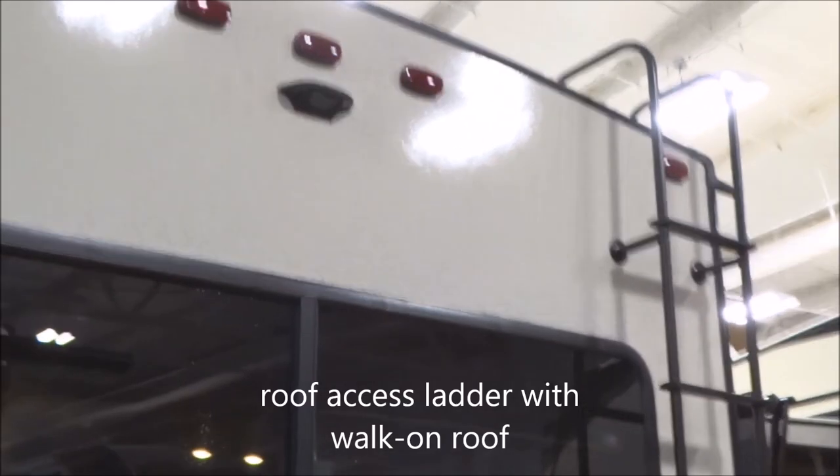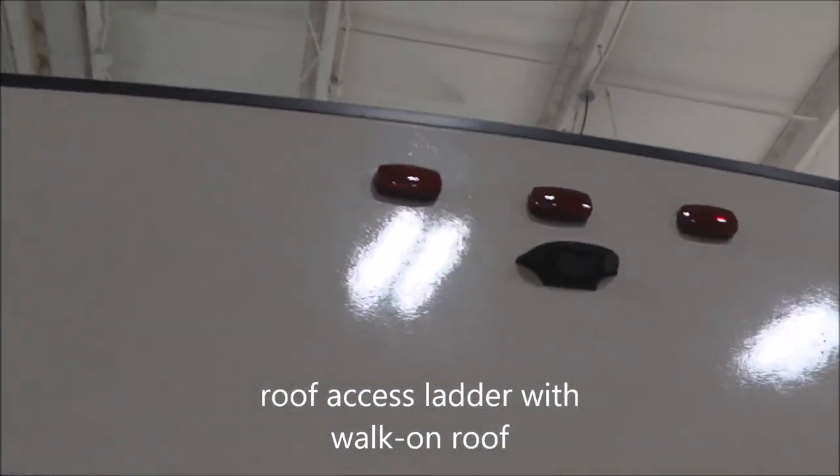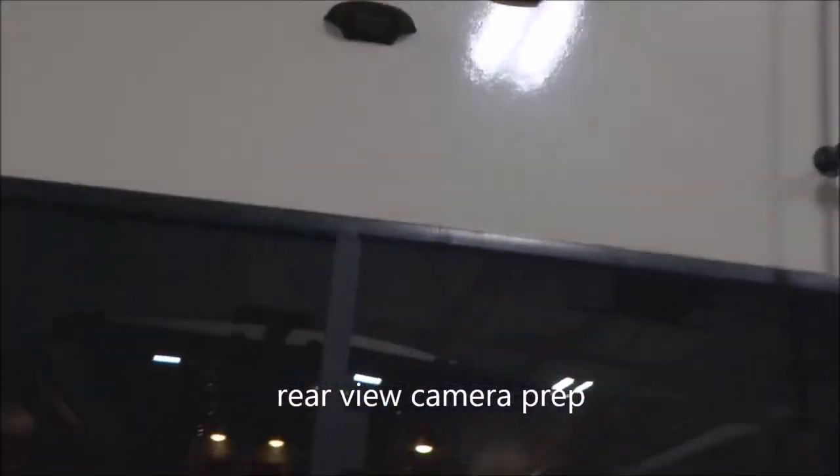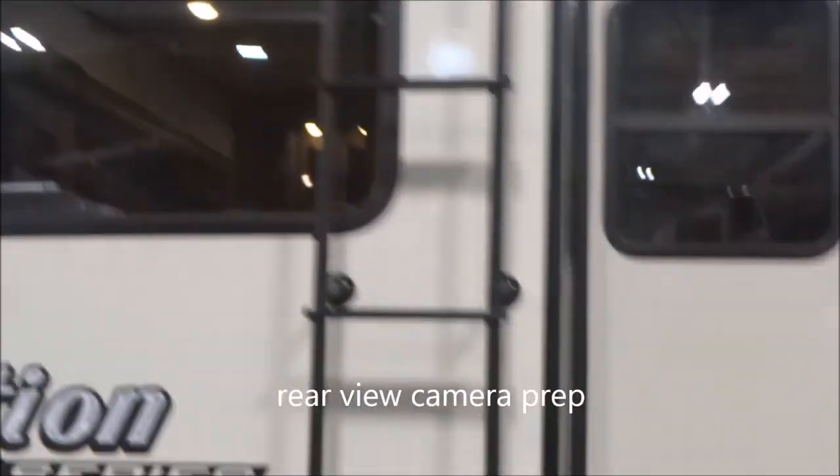Rear access ladder with the full walk-on roof. Now here you have pre-prepped for easy addition of a rear vision camera. Very easy to add that on there because the wiring's already provided for you, at your discretion.